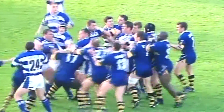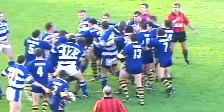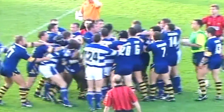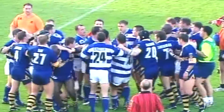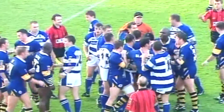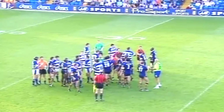Sterling fancies his hand with Skerritt. Well, Skerritt still throwing punches. Sterling instigated it, and Blackmore's in. Here we go again. Well, it's been coming for some time, hasn't it? John Connolly has penalised the little offences to try and keep players apart. Kelvin Skerritt just lost it there, but Sterling did have a bit of a tug.